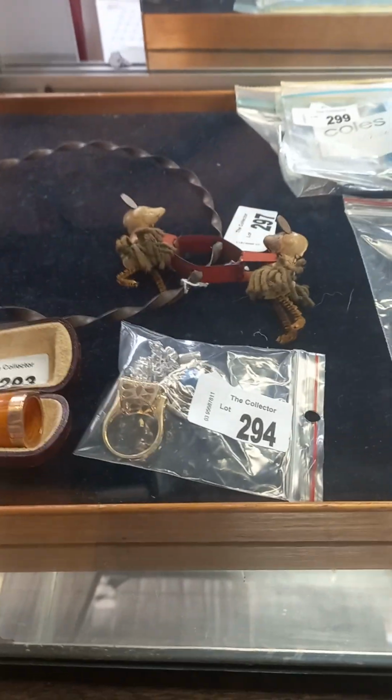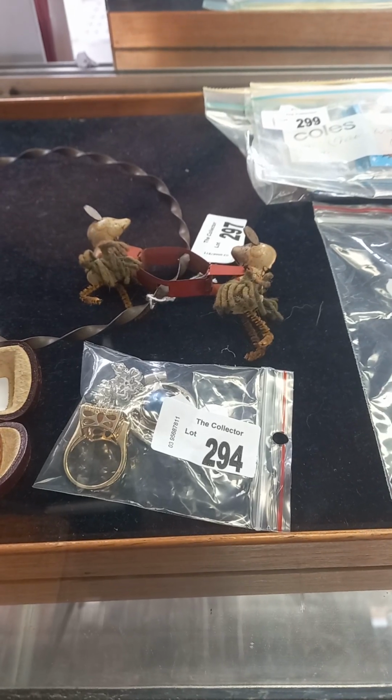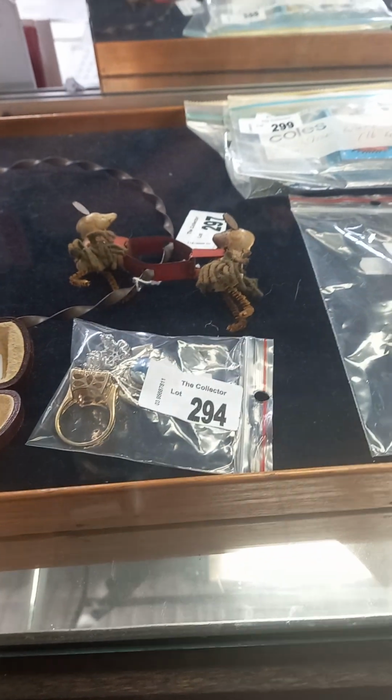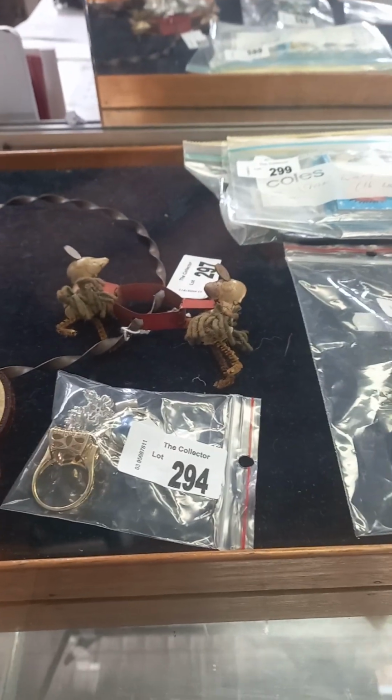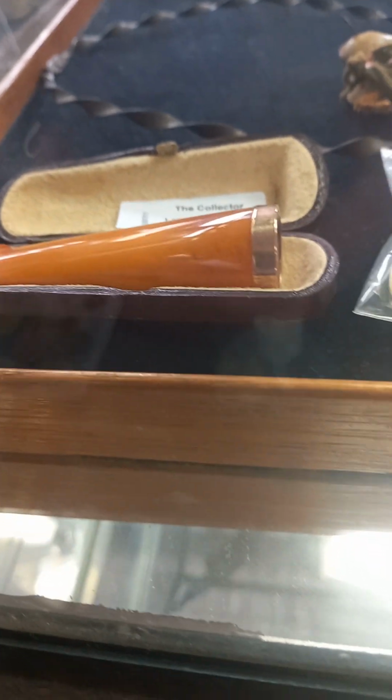How cool is this little 1950s made in West Germany, funny little tin mice that spiral around the metal hoop. They've got their little pipe cleaner grass skirts and legs. All their ears are still there. It's a fantastic thing. Nice little amber and gold cigar holder.